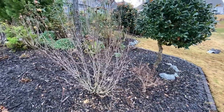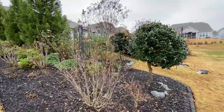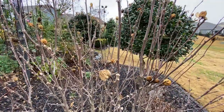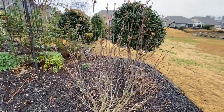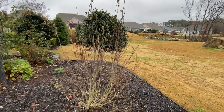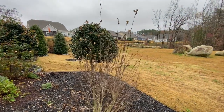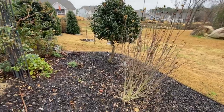This is a Rose of Sharon, so I'm starting to get some height on it. It's taller than me right now. I will cut this back by a third in the springtime. And you can see some of those spent blooms. This is a non-sterile plant, so it will not drop the seeds and plant all over the place. So this is one of those that will not do that. And I have several of these in the garden.